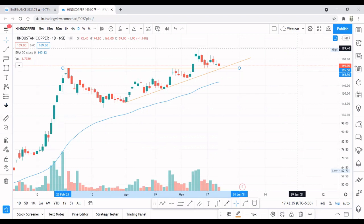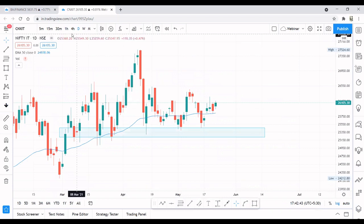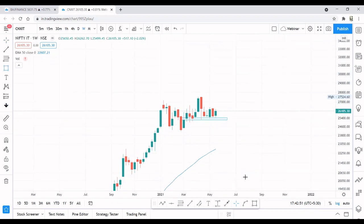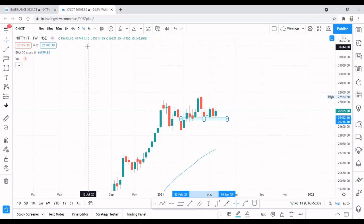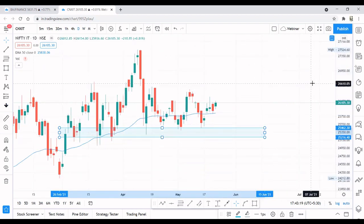Next are IT stocks. So first we'll analyze the IT index. Currently, the IT index is in a consolidation zone. See here. It's trading between 24,000 and 27,500 levels, and the support is at 25,200 and 24,000 levels. So it has been consolidating here. There's not much movement. So above 26,400, 26,500, we will see some momentum. So now let's analyze IT stocks.